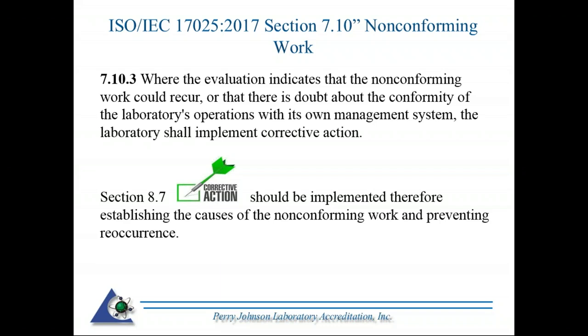Where the evaluation indicates that the non-conforming work could reoccur, or that there is doubt about the conformity of the laboratory operations with its own management system, the laboratory shall implement corrective action. So in other words, we have to look at section 8.7, which is corrective action. That procedure would need to be implemented. Therefore, establishing the causes of the non-conforming work, looking at the causes or root cause, and doing the corrective action procedure and preventing it from reoccurrence.